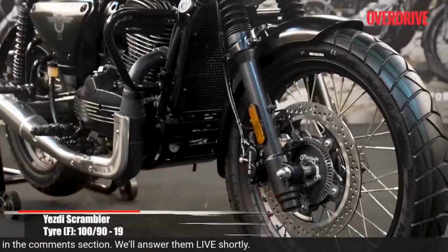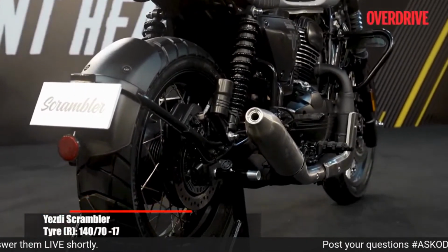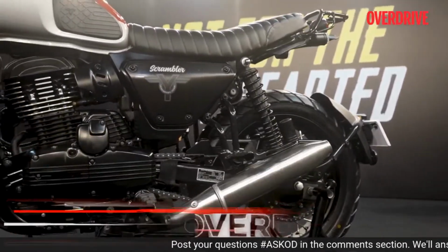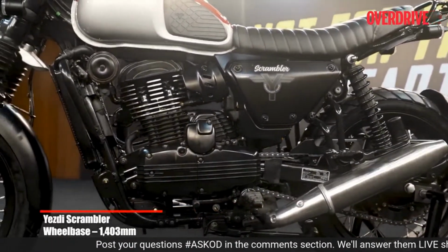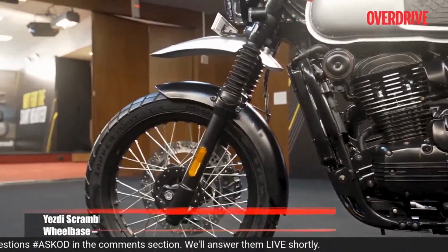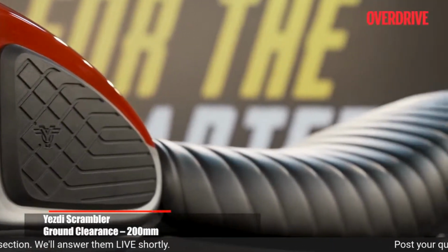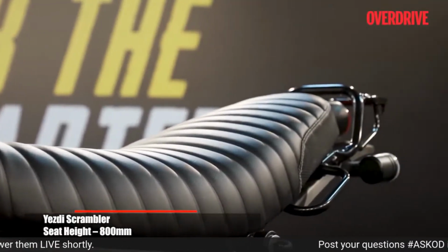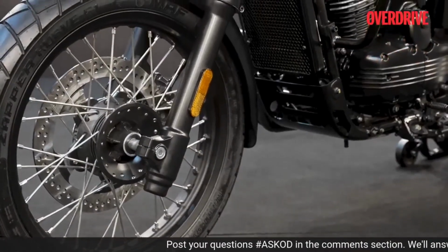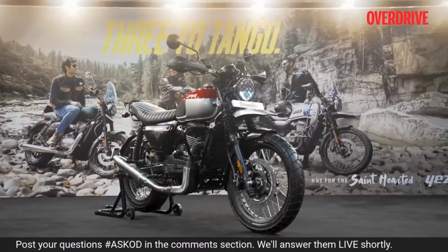The Scrambler uses a 19-inch front wheel and a 17-inch rear shod with 100 and 140 section tires respectively. With changes to the chassis geometry, the Scrambler sits on a much shorter 1403mm wheelbase compared to its siblings and has an increased 200mm ground clearance that also pushes the height for its single-piece ribbed banana seat up to 800mm. It has longer wheel travel too, 150mm at the front and 130mm at the rear.